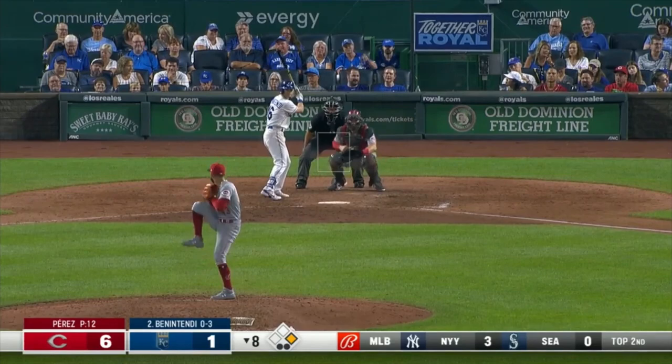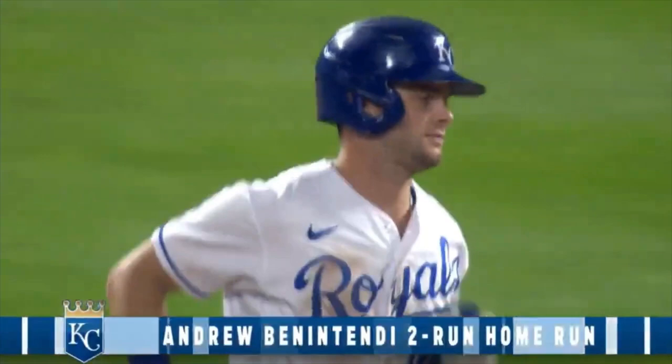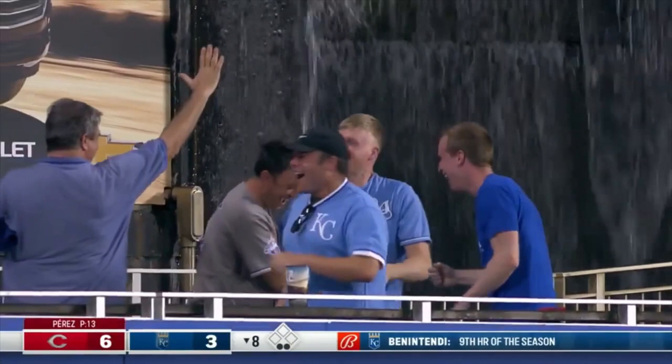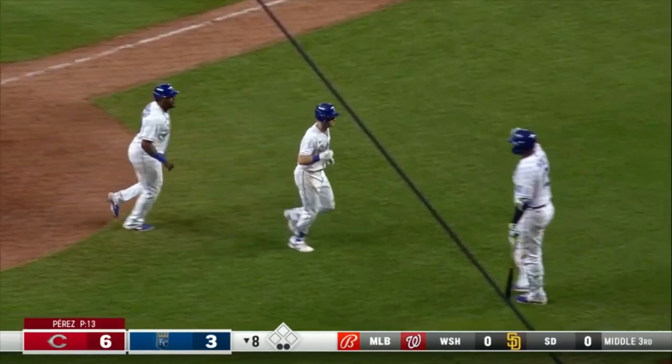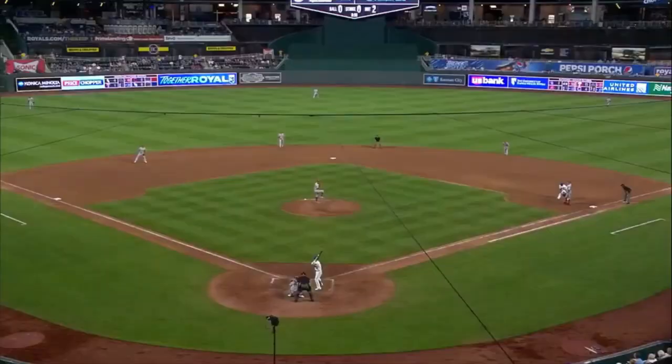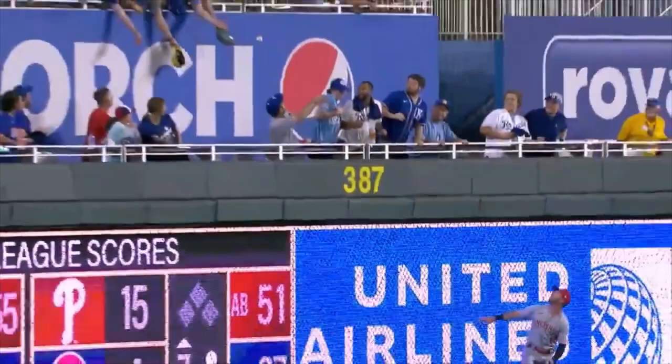Benintendi on his birthday. Yes! Gets one over the wall for a 2-run home run. Everybody needs a hit on their birthday, but a 2-run homer, he'll take it. What a pretty swing that was. From a left-hander. Oh, had some nice carry and made that fan happy out there that caught that one. Look at those guys. Way to stay with it. Yeah, he got it on the hop, and you'd have thought that's a 10-carat diamond.